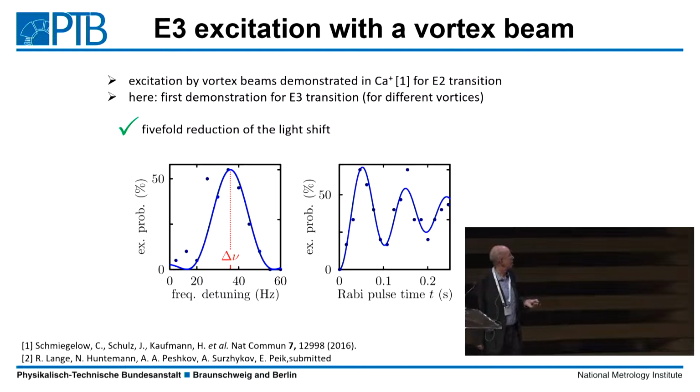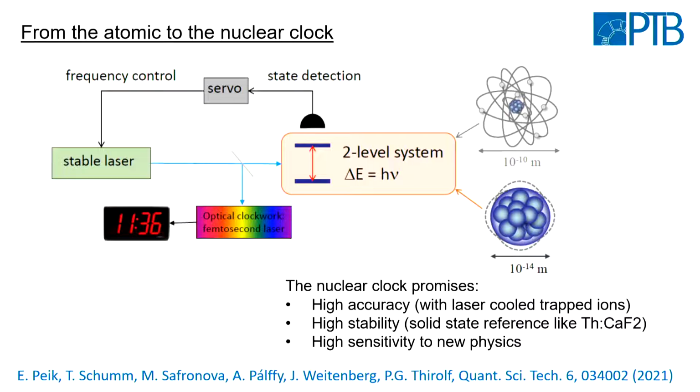Okay, I would like to very briefly change gears to go to the nuclear transition, to the nuclear clock, which is in many respects very similar to what I have explained about the optical clock with the trapped ytterbium ion, but now we are replacing the electronic transition in the atom by a nuclear transition inside the nucleus, with the promise of obtaining much higher accuracy because some of the systematic shifts are not relevant inside the nucleus, a high stability because we can work with a large particle number, and also a sensitivity to new physics, also in the strong interaction, and a specifically high sensitivity to some effects.